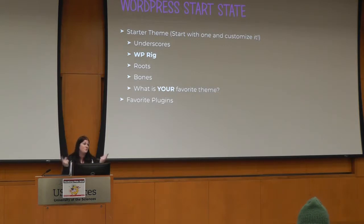So Yoast SEO, that was a huge one that we always used, obviously. Advanced Custom Fields, I am absolutely in love with that plugin, and I use it on just about every site that I possibly can. So include Advanced Custom Fields if that's part of your workflow. Maybe you have a Force SSL plugin that you're constantly using. Whatever it is that you use time and time again, include it in your start state so that you have it from the beginning. So when you create a new site from that start state, you've already got all that stuff ready to go.